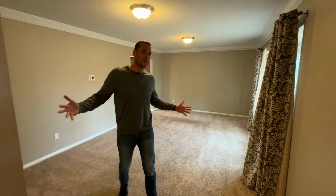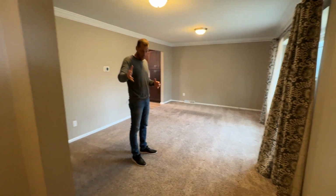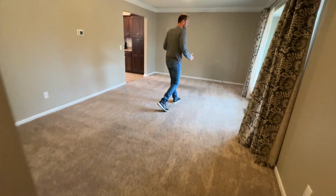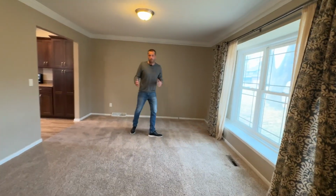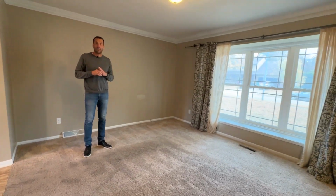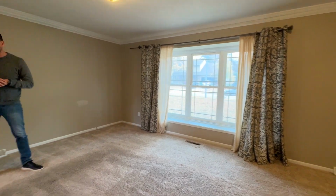As you enter on the main floor, you're welcomed by a nice foyer that we just passed through here with nice tile. As you progress through here, you have a nice front living room. This house also features all updated vinyl windows. It's nice that you don't have original windows for this Clive property.